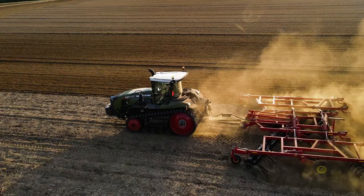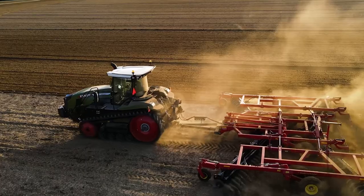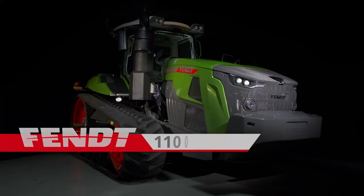Our customers have big expectations, and now there's a track machine that delivers on those expectations. The all-new Fendt 1100 Vario MT series. It's Fendt, and it's time.